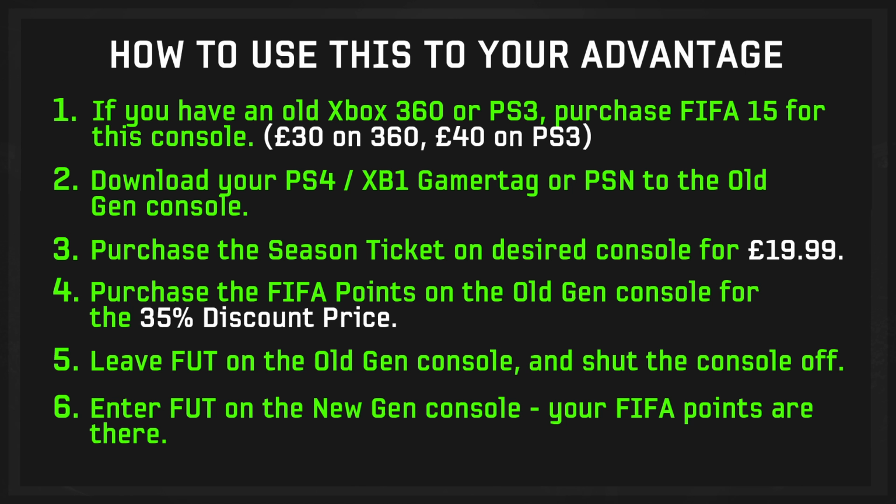If you have an old Xbox 360 or PS3, purchase FIFA 15 for this console. Obviously, this is going to cost you more money. So £30 on 360 and £40 on PS3 is where you can get this from Amazon. There are places like G2A and stuff where you can get these for cheaper, most likely. Download your PS4 or Xbox gamer tag to the old gen console. Basically, if you have whoop-de-doo balloons on Xbox One, go and download that on Xbox 360, purchase the season ticket on the console for £20, purchase the FIFA points for the old gen for the 35% discounted price. Leave Ultimate Team on the old gen console and shut off the console. Enter FUT on the new gen console and your FIFA points will be there.